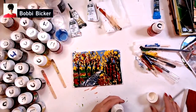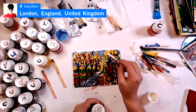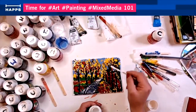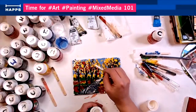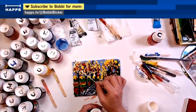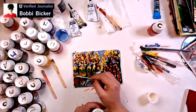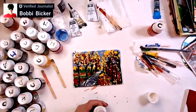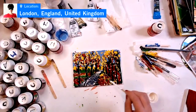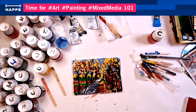Okay. Here and there, I'm gonna add a few little touch-ups of white, of highlights, so maybe like here, yeah, and maybe right in here a bit of white. Okay, that's cool. A couple drops of white in here. Ta-da! That is very cute.